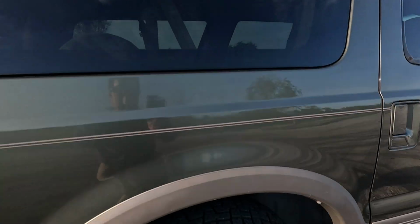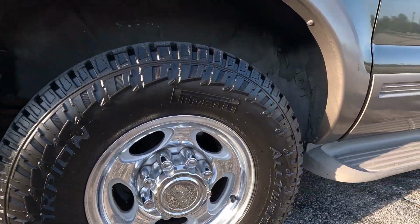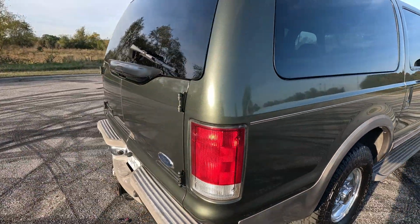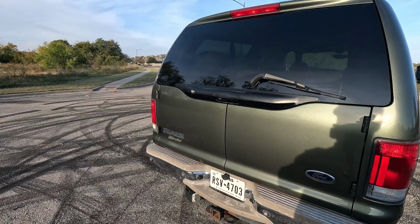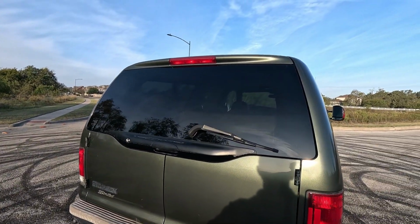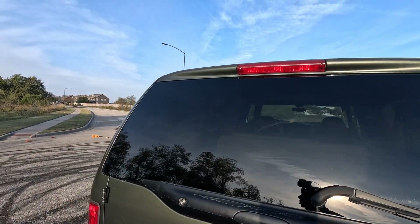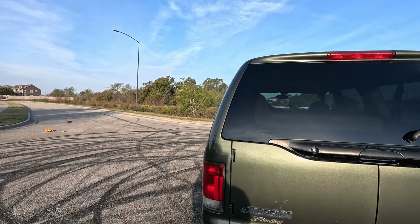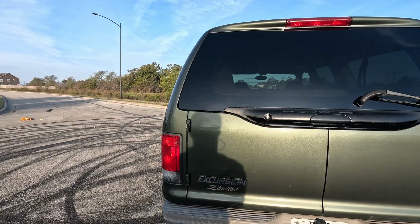Of course, got the new tires all the way around. But super nice rig. I have driven this one maybe 25 miles or so. Drives great. I typically drive all of our excursions before we sell them at least 25 miles. Some of them substantially further than that.